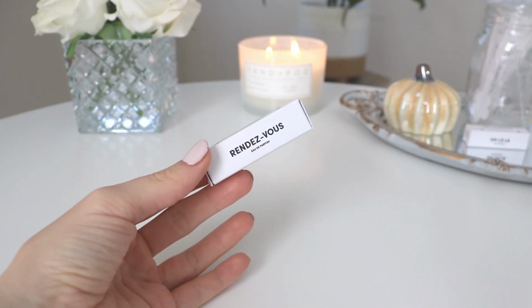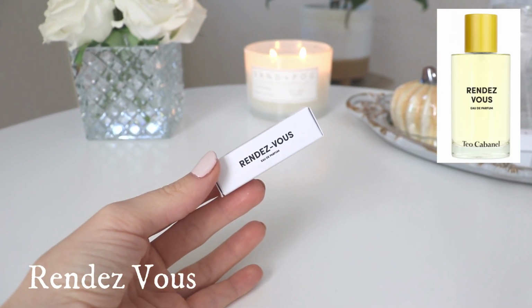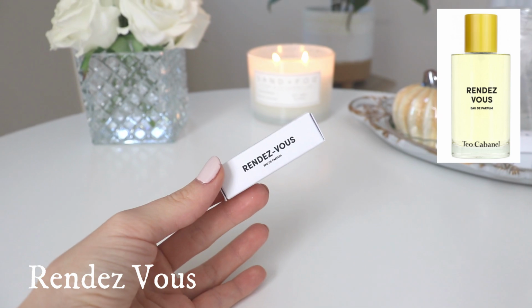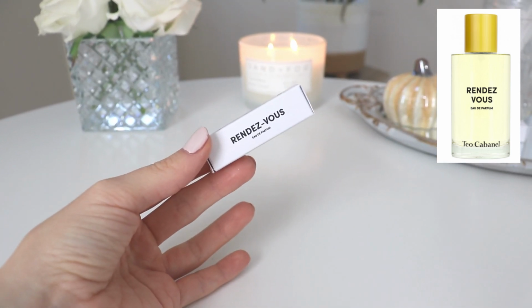Okay, and my next favorite one from this batch is Rendezvous, and this one is a little bit different to the last two. This one is a floral fragrance, and it's a little bit more bright and happy, I would say, probably a little bit more appropriate for the summertime.